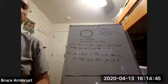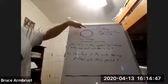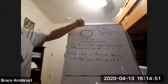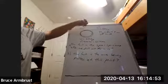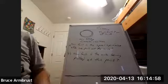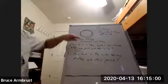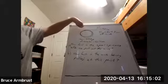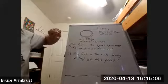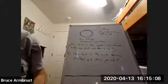So there's a two-part question. The first one is just how fast is this thing going to be spinning? What's our rotational rate? And then also at that point, how fast is the wire being pulled? So maybe we can think that there's exactly 2 meters of wire. So as soon as that's gone, this is just left to spin. But I want to know how fast we're pulling at this point.